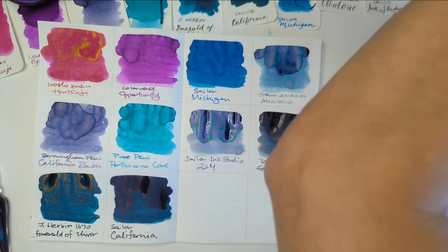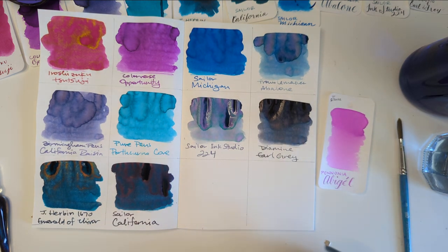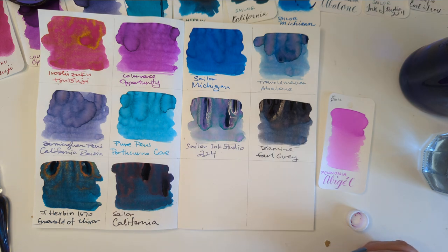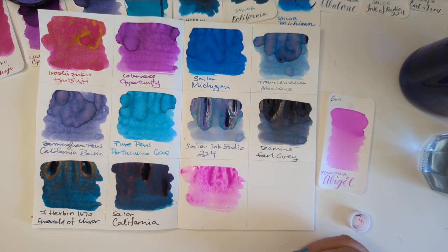The first one is Pennonia Abigél. Why this one? Because this pink is so amazing. And right now, I love it. It's a neon pink. It is super bright in a different way from Tsutsuji. So this is a fluorescent pigment. It was really legible, and I enjoyed writing with it.